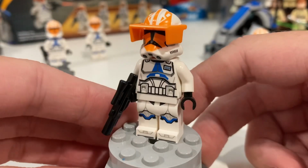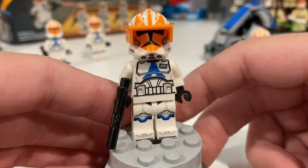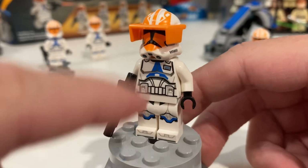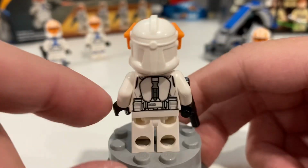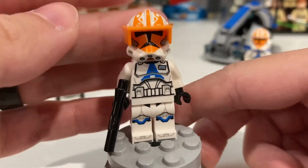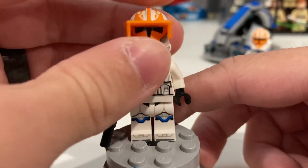So I won't talk about Lego Star Wars politics here. I'll just look at this figure, and I like this figure a lot. Of course, I've had this figure for about a month and a half, but I like this guy a lot. His only differences are the little commander or captain rank up there and his Cody style backpack, as well as the visor up there, which is a classic Lego style visor, which I happen to like a lot.